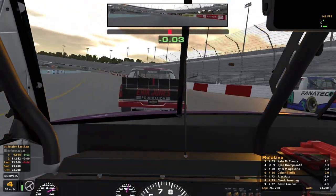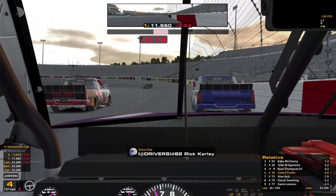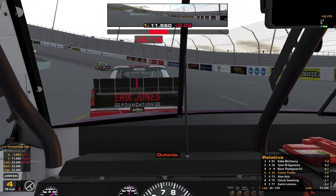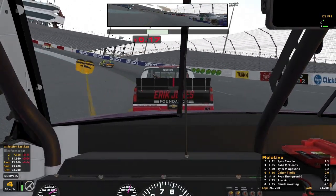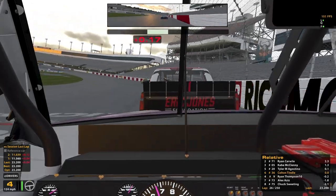Uh-oh. Sorry, I had to get out of it there. I thought Ryan was hitting the wall there, so I let out a bit because I thought he was going to hit it. Outside. Clear. He is having some handling issues, apparently.